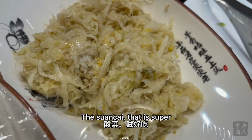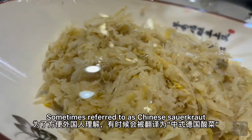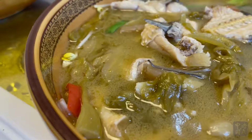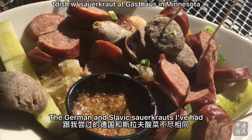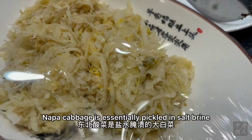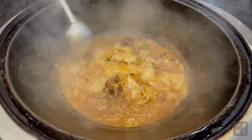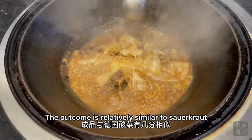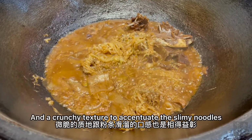The suancai, that is super. Suancai literally means sour vegetable, sometimes referred to as Chinese sauerkraut. Numerous regional varieties exist, and many are quite different from the German and Slavic sauerkrauts I've had. Normally, in the northeastern Chinese style, napa cabbage is essentially pickled in salt brine and let ferment slowly in the cold weather. The outcome is relatively similar to sauerkraut. They bring a sour note to complement the goose and a crunchy texture to accentuate the slimy noodles.